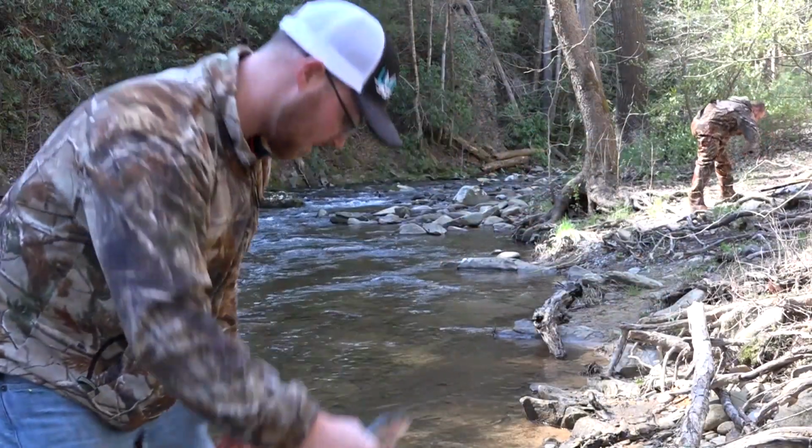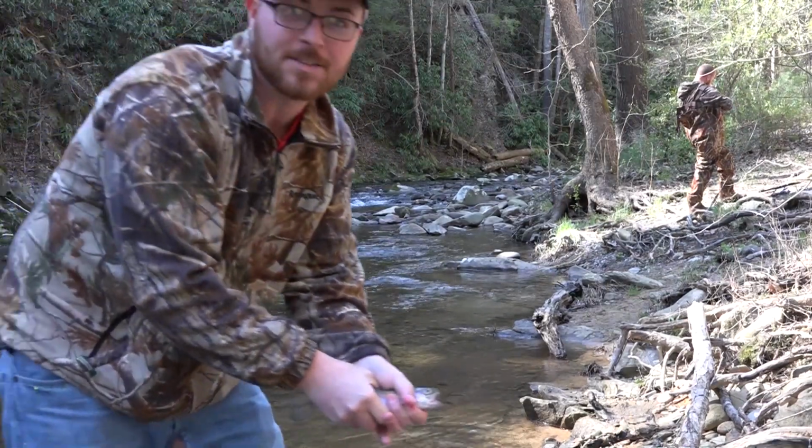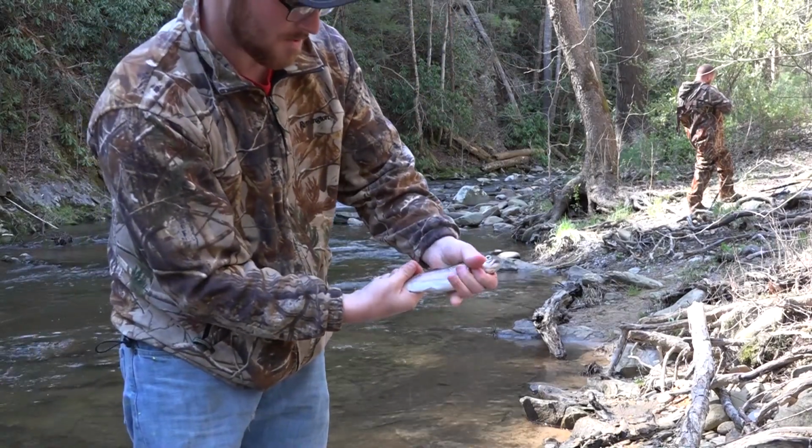Well, just caught another one. Gonna try not to let this one go. Nice little rainbow.